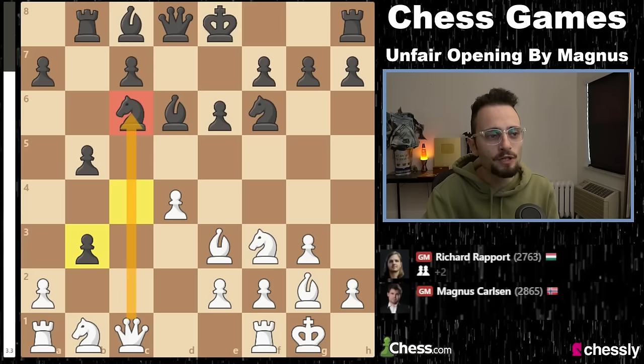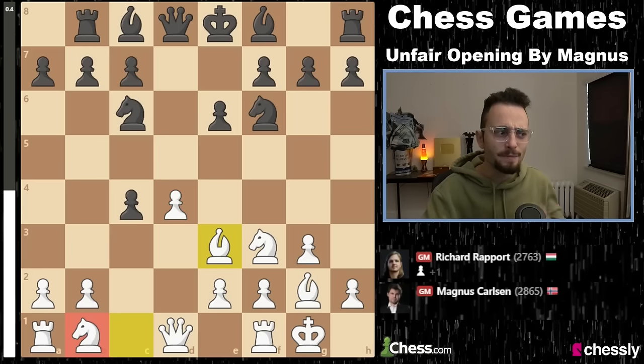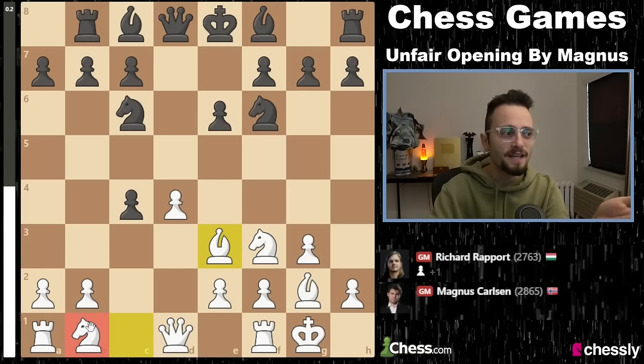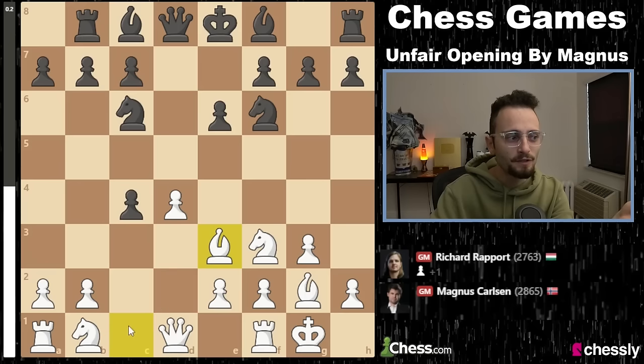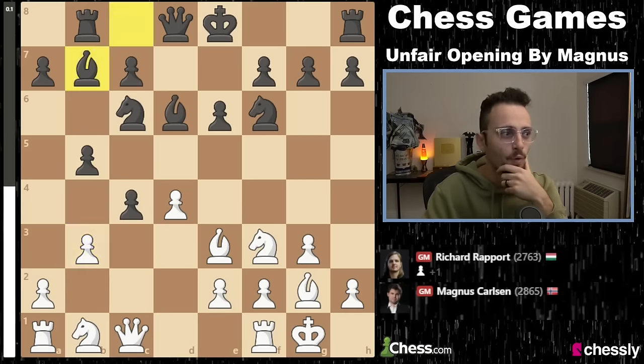But this absolutely absurd overprotection of the center enables the queen to move. And in this game, he's not moving this knight at all. You'll notice that this knight is not going to a3 anymore. It's not going to d2, and it's not going... He's waiting. He's just waiting. Pokes at b3, and Rapport gives back the pawn.